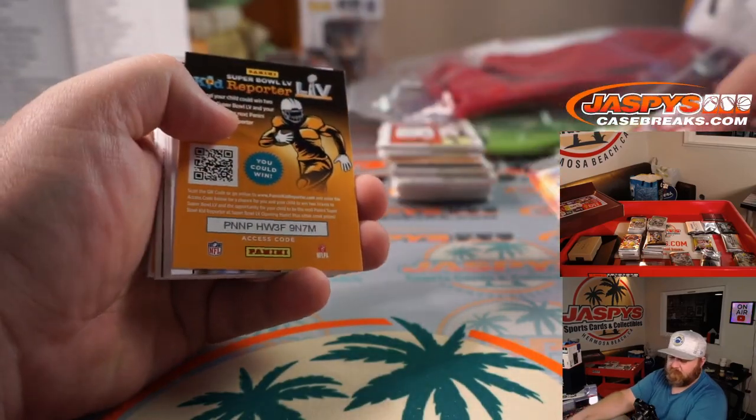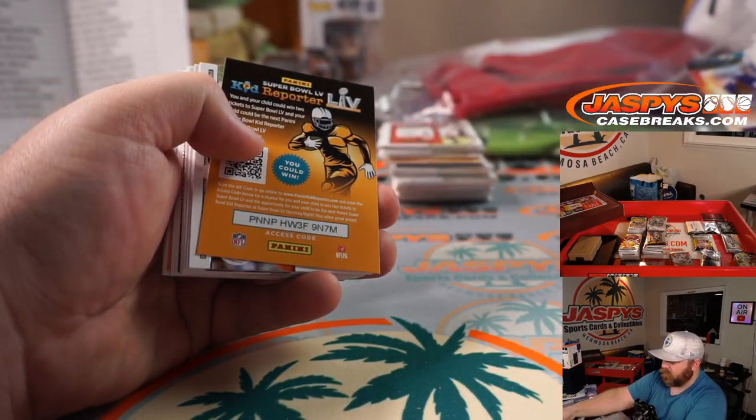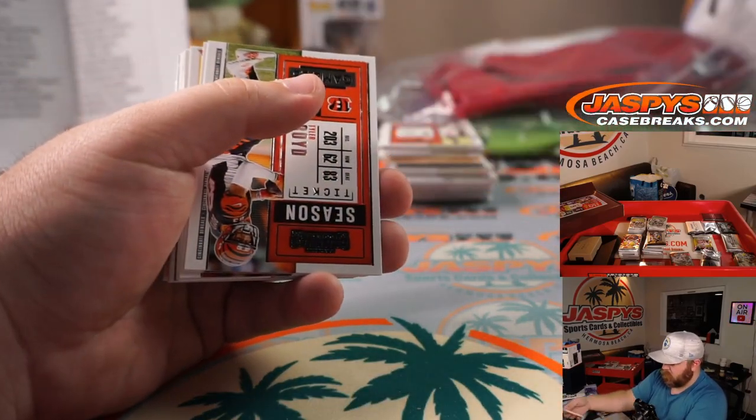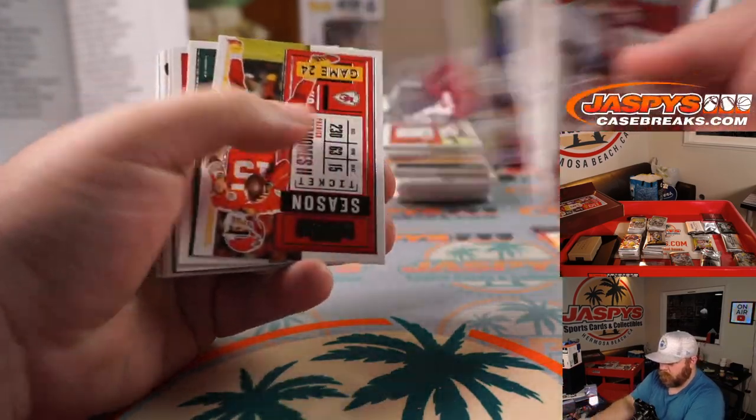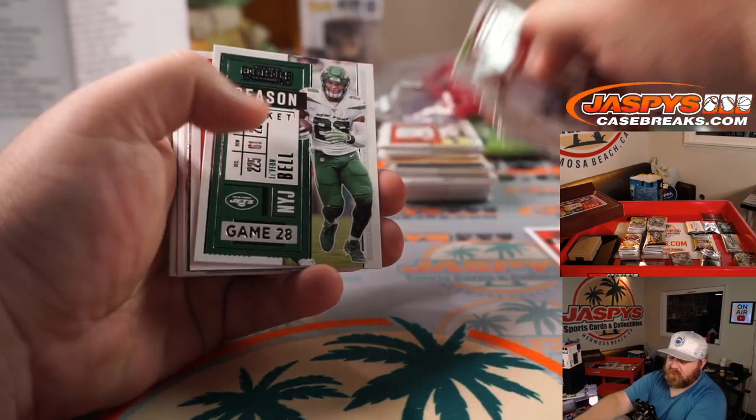Justin Jefferson for the Vikings, Sean Morris. Patrick Mahomes for the Chiefs, Jonathan Griffin.